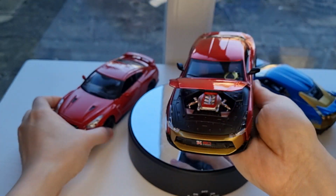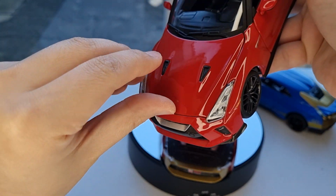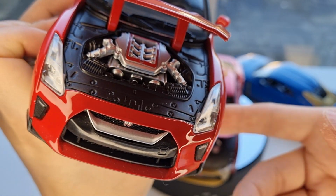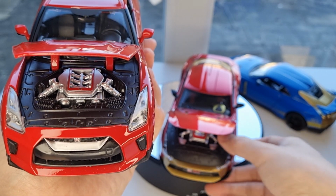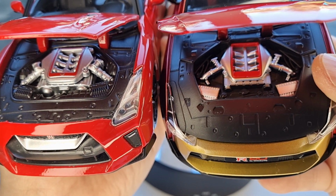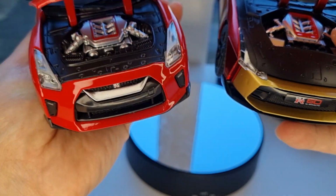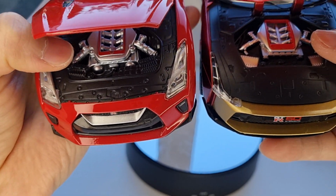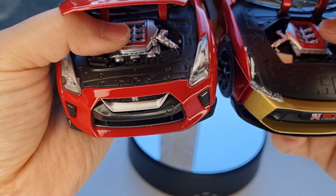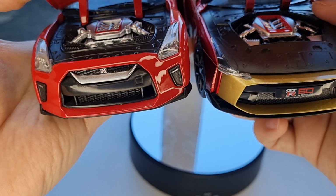It's the same as the other one, I have to say. This is a Bburago version, so I don't know whether they reuse the same components or not. Okay, so the Bburago version is also the same. The engine details are a little bit better on this one. You can see they look very similar, but you got chrome silver parts here, and here is black plastic, and that's the only difference, I think. A little bit of detail in the middle part is different. The cylinder detail is a little bit different as well, so there are little bits and pieces of difference here.